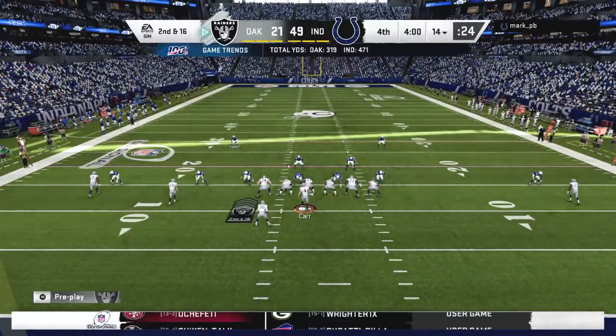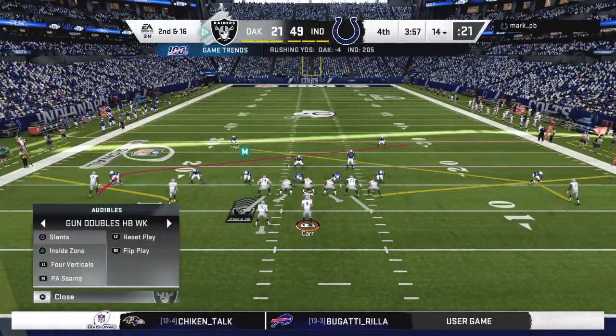Protection certainly going to need to be a bit better here on 2nd and 16.